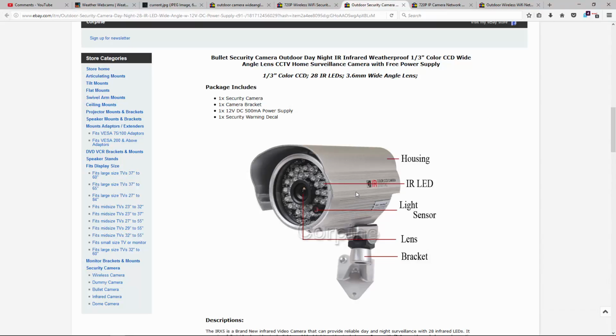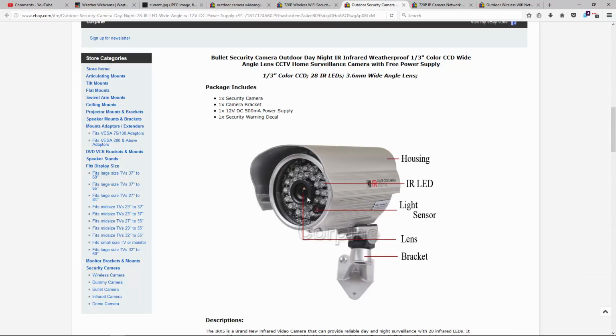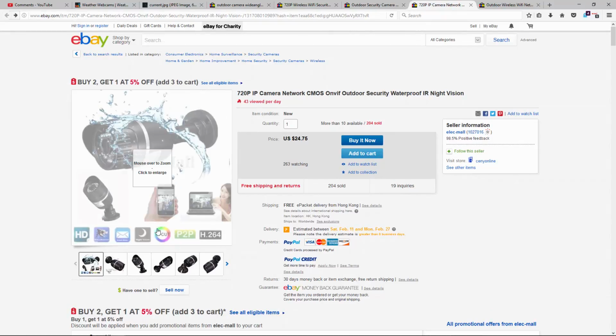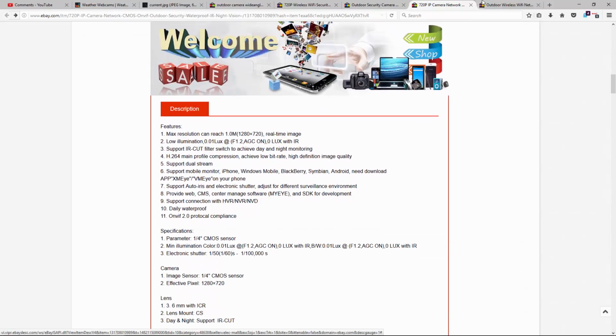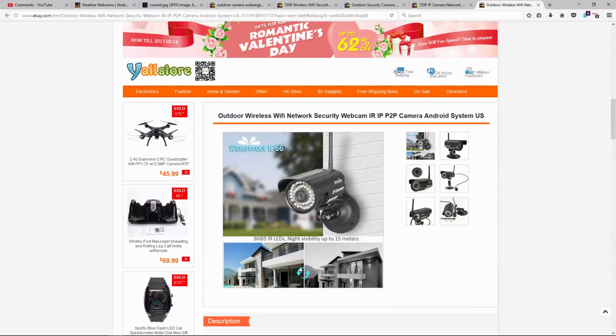Now, one thing to note is some listings might say, oh, it has IR or night and day or whatever. Well, basically, all that means is the lights turn on and off. It doesn't mean that the filter goes up or down. So with something like this, where it says IR cut, that little symbol right there, if you actually look into it, it says where it switches to achieve day or night monitoring. And then you can look at some other things, like right here where it shows the actual difference.